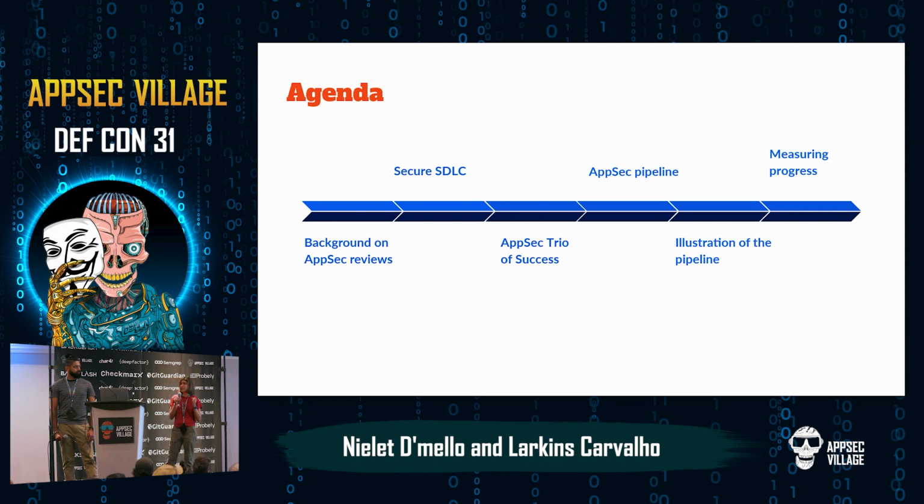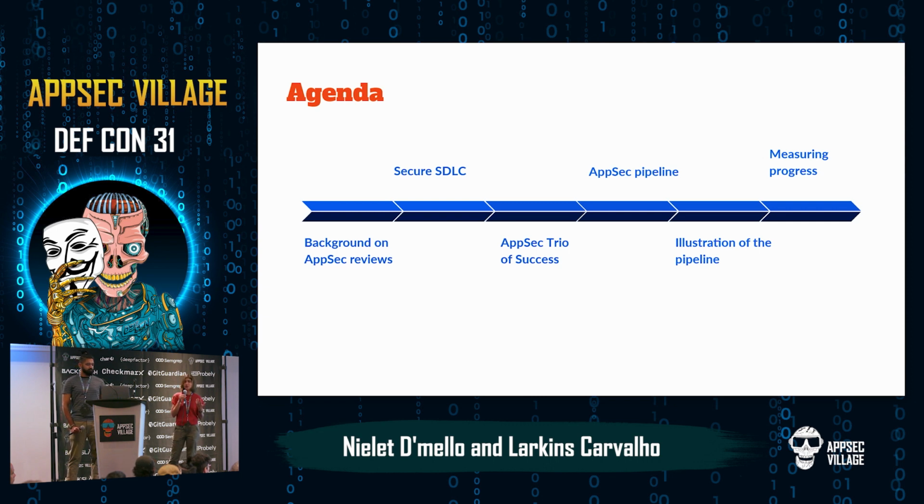Next, the most favorite part here is, in order to make this comprehensive and effective, the AppSec trio of success. That's what we'll focus on. Then we'll go into the AppSec pipeline, and we'll take an example after that for illustration purposes to see what that looks like. And finally, there is no good end to a talk without discussing how we measure progress. So that's a bird's eye view of what we are going to cover today.